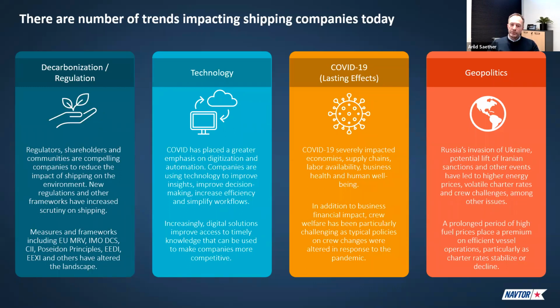On technology, we see that especially COVID has pushed for greater demand for digitization and automation. We see a huge interest in new technology, that companies want to use the technology at a higher scale to improve different types of insights and also to improve decision making. Again, they want to simplify workflows, both on board the vessel and on the shore side.